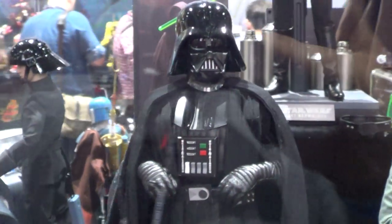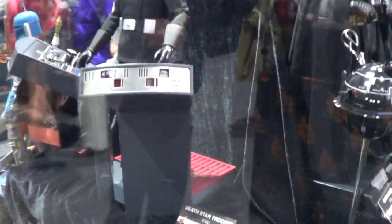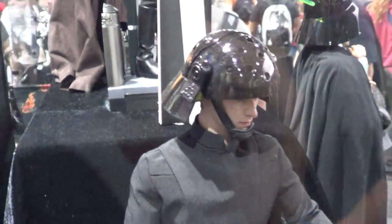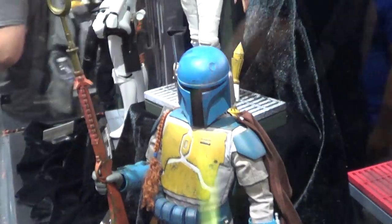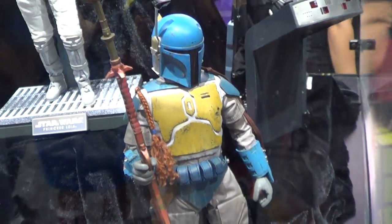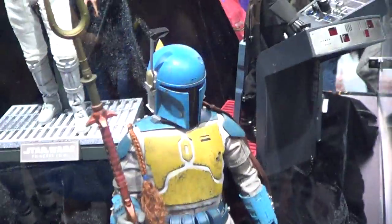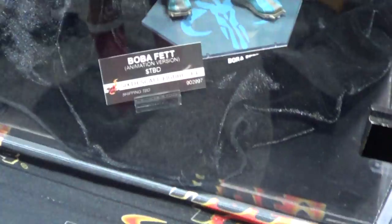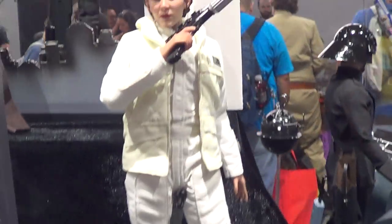Darth Vader. So many Hot Toys Darth Vader figures. It's unbelievable. We have the Death Star Trooper right here. Death Star Operator. We get Boba Fett with alternate colors, which I cannot say I'm truly excited about. But it may not be Boba Fett. No, it's Boba Fett animation version. Okay. So I'm not familiar with the animation and what that's from.